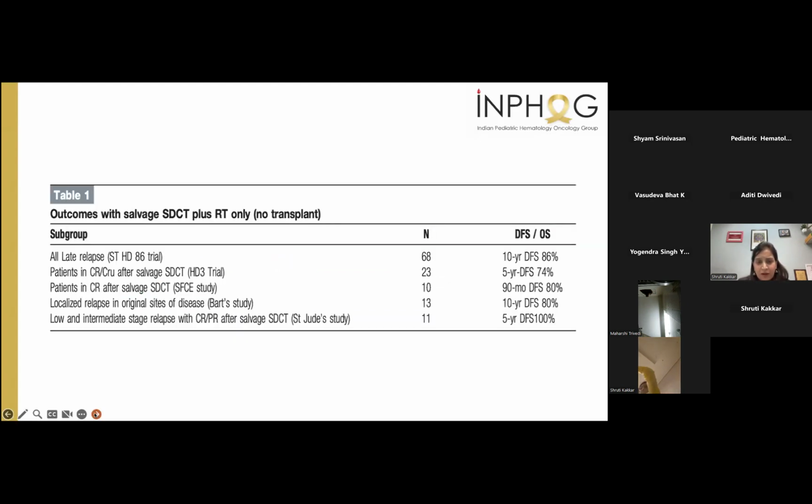Next slide. But increasingly, there was realization that at least in pediatric Hodgkin lymphoma, there is a cohort of patients that can perhaps have reasonably good survival without consolidation with transplant. And these are some of the studies that had looked at only salvage standard chemotherapy with one regimen or another, followed by RT. And you can see that they could show disease-free survival of 70 to even 100% for the very low risk cohort.